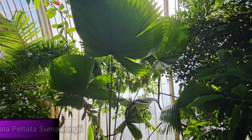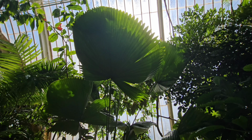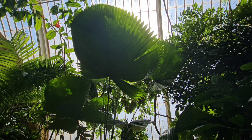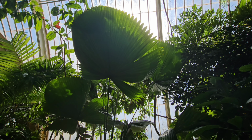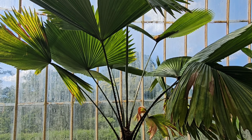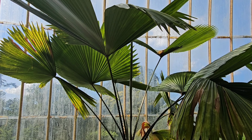Licuala peltata var. sumawongii is a medium-sized palm tree native to Thailand and Malaya. It can grow up to 5 meters tall, with bright green fan-shaped leaves reaching 1.5 meters long. The leaf itself is undivided and therefore cannot cope with strong winds. It prefers moist, humid conditions and bright, indirect light.